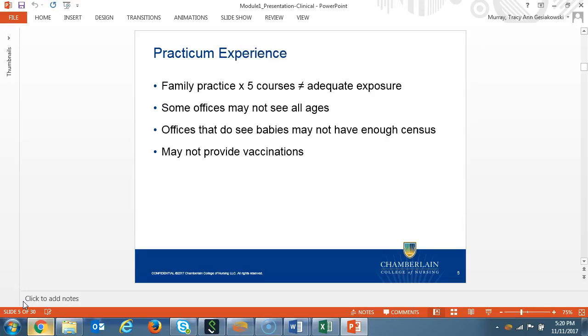Now be aware that just because you're planning to stay at a family practice site for all rotations does not automatically mean that you'll get the appropriate exposure to all age groups and acuities. Although faculty does review and approve sites prior to your rotations, we can't guarantee that all populations that you see will be represented in the patients that you have exposure to. For example, some family practice offices may offer services for children starting at the age of birth or 2 weeks, but they might rarely have the opportunity because a lot of families go to pediatricians.